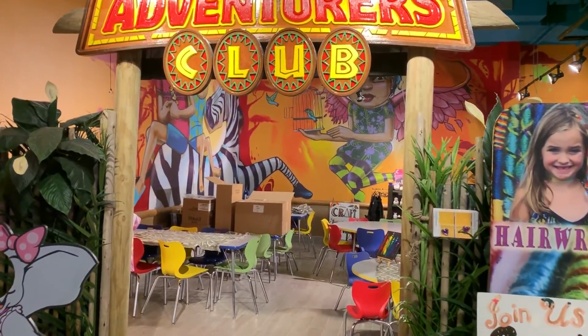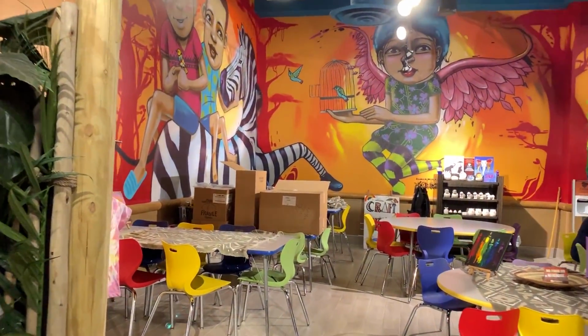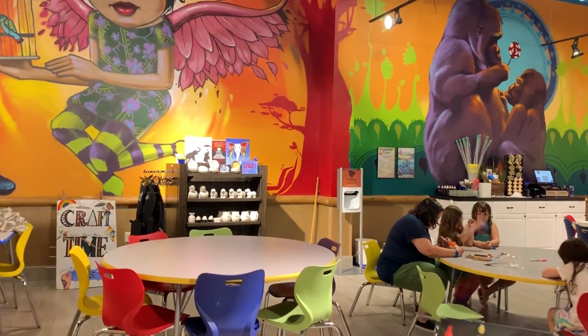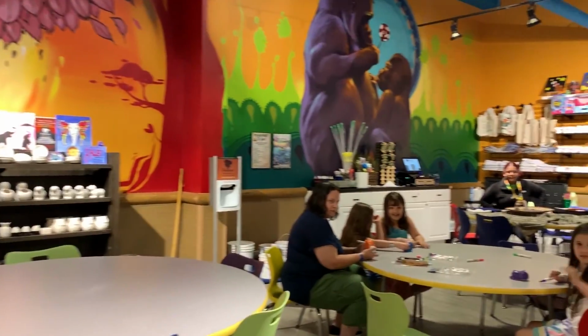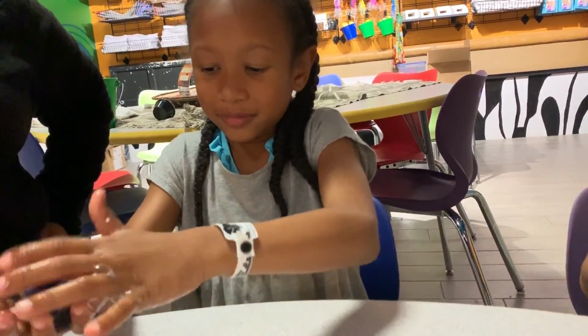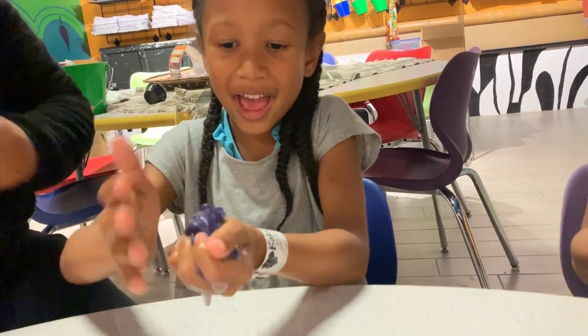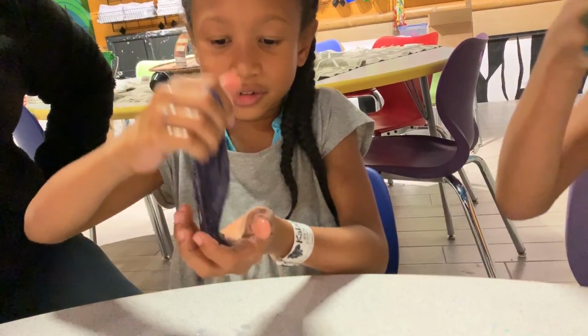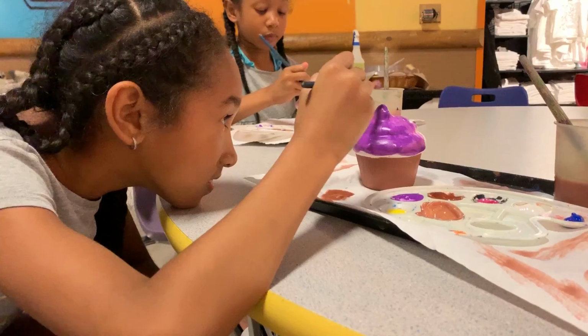Kalahari has this area called Adventurers Club, and it's a dedicated space specifically for all kinds of arts and crafts and activities for the kids. I believe most of them do have at least a small fee, and you can either pay for these a la carte, or you can purchase a passport where you'll get a certain number of activities for free. This is something that our girls really enjoyed a lot.